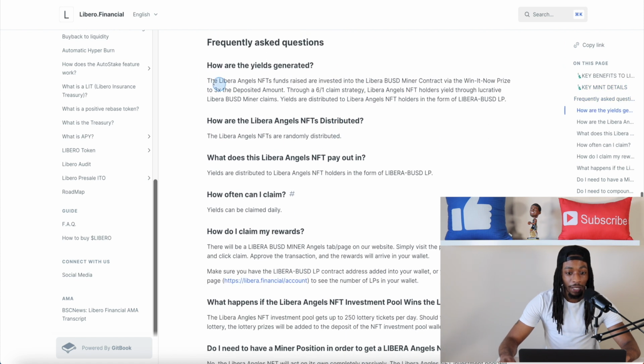Now, if you go down to frequently asked questions, a lot of people want to know, how is this yield generated? And as I mentioned, they're using one of their projects in the ecosystem to integrate with these NFTs to pay out that yield. So according to this white paper, it says the Libera Angel NFT funds raised are invested into the Libera BUSD miner contract, which is almost a $1 million contract, to win it, now priced to 3x the deposited amount through a 6-to-1 claim strategy. Libera Angel NFT holders yield through lucrative Libera BUSD miner claims, and yields are distributed again to the NFT holders in the form of the Libera and BUSD.